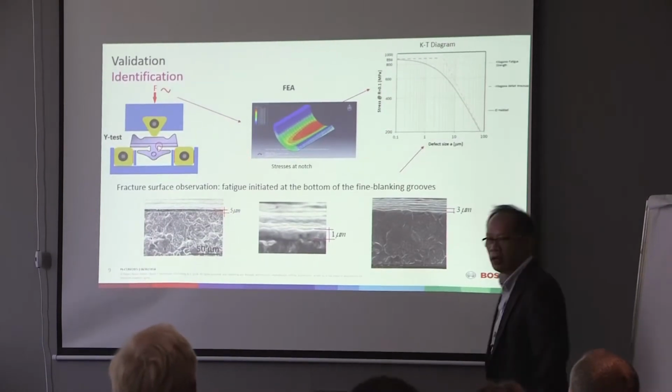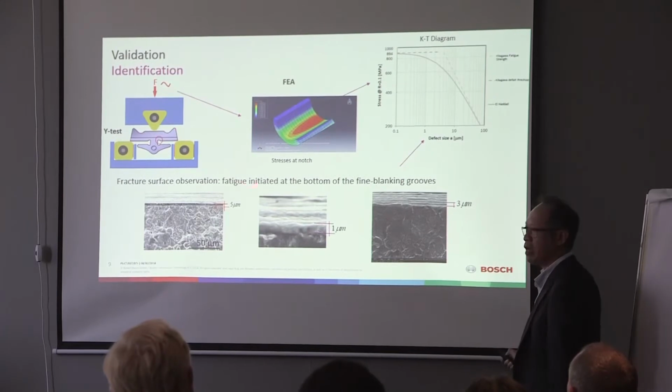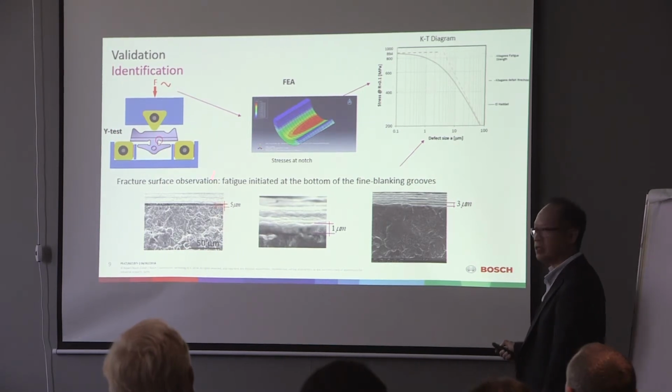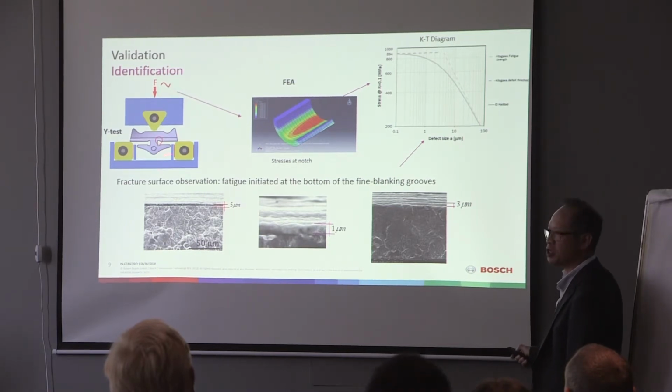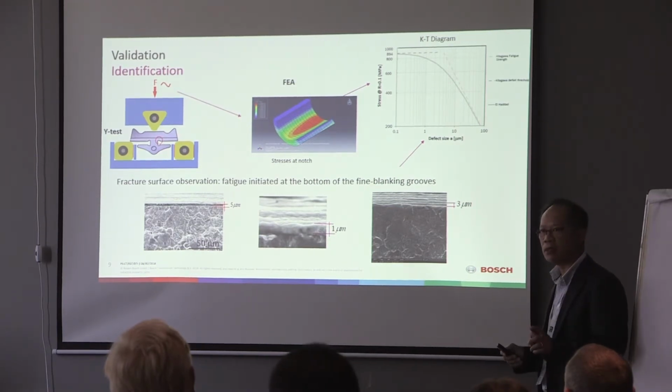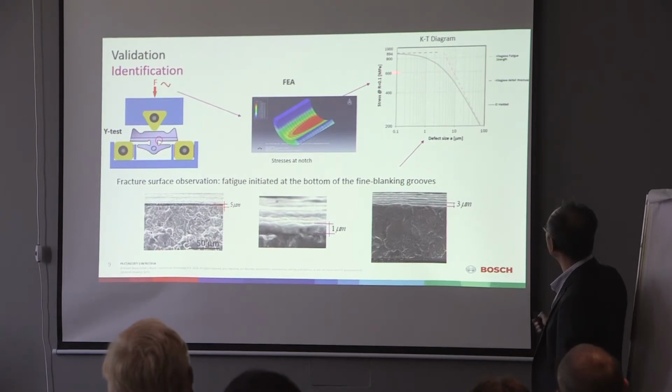Okay, so we have to think about how to validate them, and the validation we are doing is just fatigue testing. We have a test dedicated to testing our element like this one, and each of the tests is about 25 to 50 samples. Finite element we are using to calculate the stress of the notch because we have a lot of type elements. So then we can have something for this axis, like the stress.